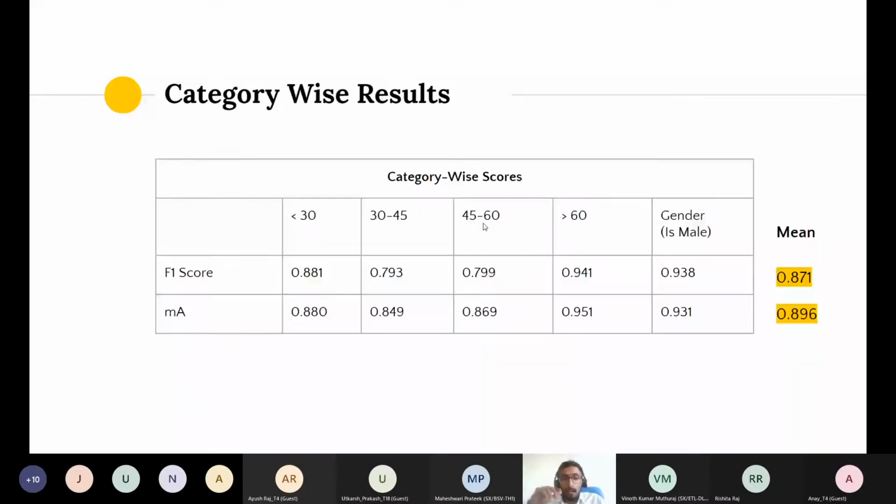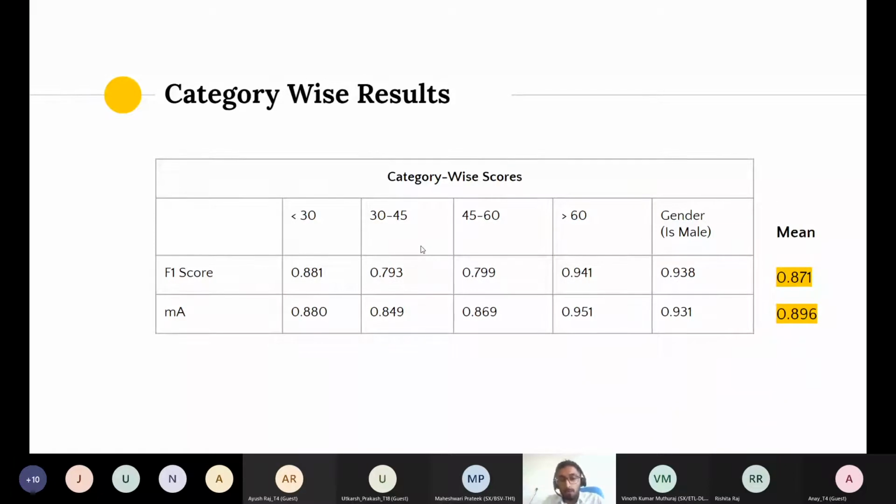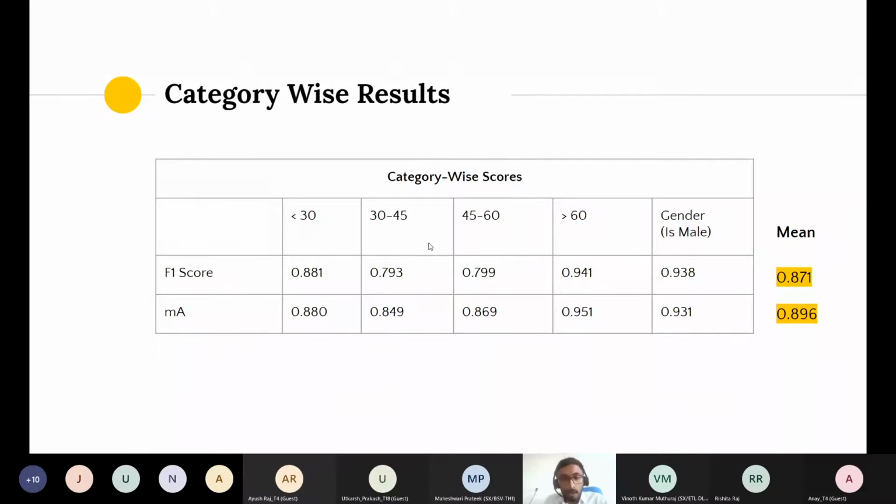So finally here, we present the category-wise F1 and mean accuracy score for each of the age and gender categories. We achieve a mean F1 score of 0.854 for the 4 age categories, with an overall mean F1 score of 0.87. The MA score also follows a similar trend, and the mean MA score across all the 5 categories is a whopping 0.896. So our model was able to predict the age and gender of people fairly well, which we set out to achieve. And that's pretty much it.